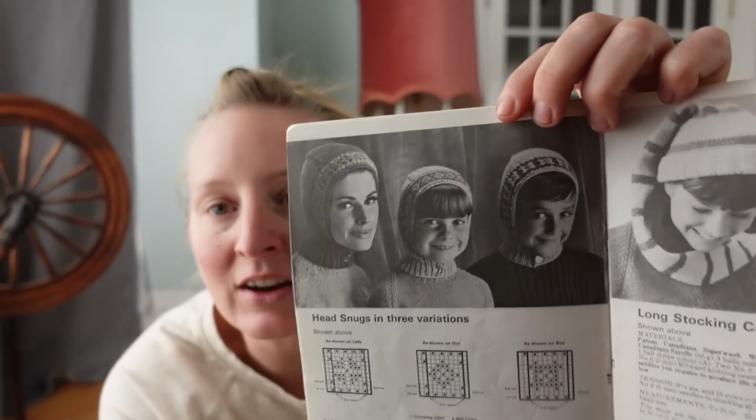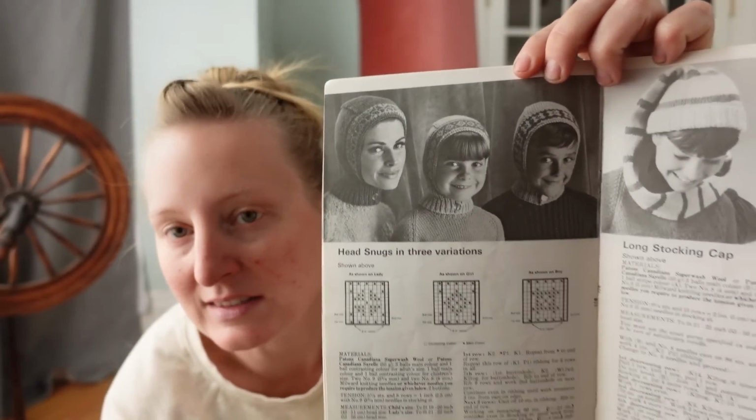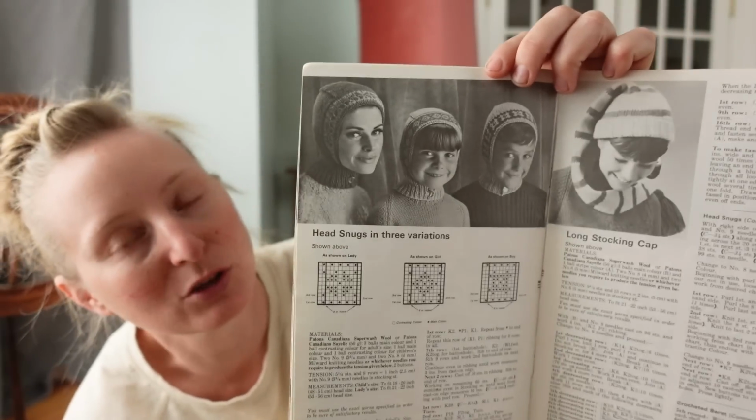Yeah. There are so many in here that would be really fun. Ooh, head snugs. We've got some Fair Isle looking helmets, head snugs. I don't know what the difference is. The head snug seems to be slightly more fashionable.